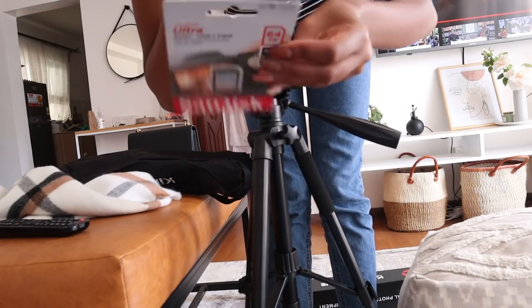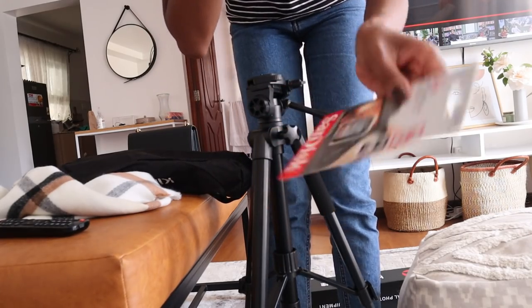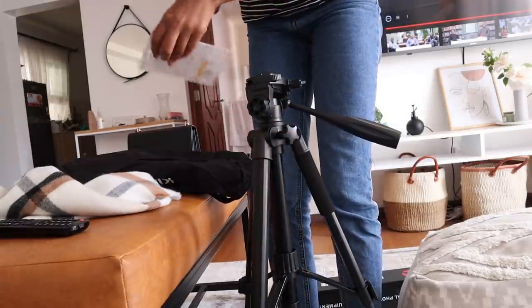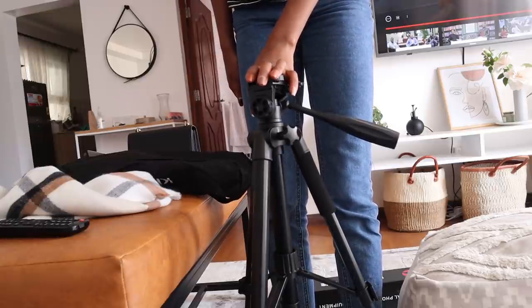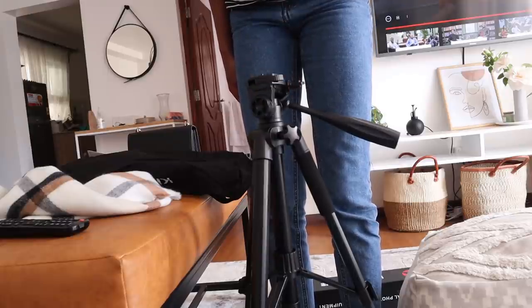I also made sure to get a new memory card. This is 64 GB, so I'm good. This also is from Cameras Kenya. Now I need to grab my camera so that I can set it up and then do the shoot for the reel. I don't know if I should vlog with my phone or just talk to you guys after this. I think I'll talk to you guys after this.